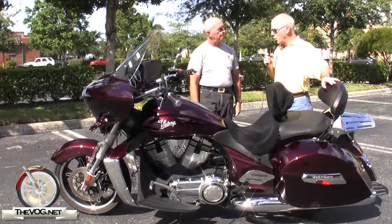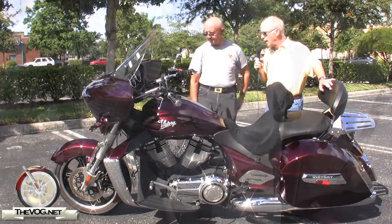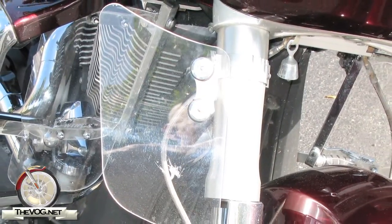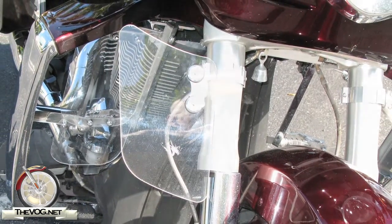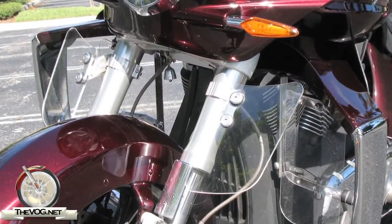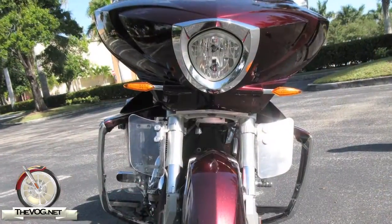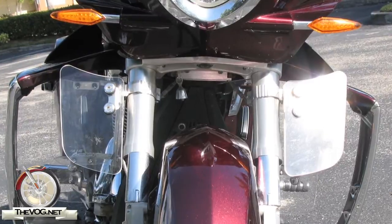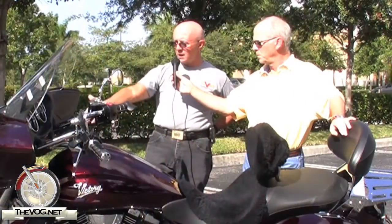Now, let's talk about the lowers. I noticed that you've done quite a bit to your lowers here. You have multiple items that you put on here. Why don't you walk us through them? One of the first things that I got was the Memphis Shades lowers for the forks, and have experimented with different size ones. Actually, I'm going to go to the pattern that's available on the Vogue that somebody came up with. You still use the Memphis Shade mount, but it just gives you a little more protection up to the fairing and still clears the crash bar.